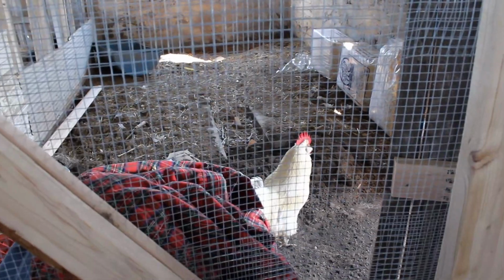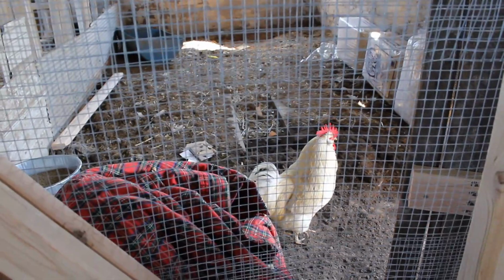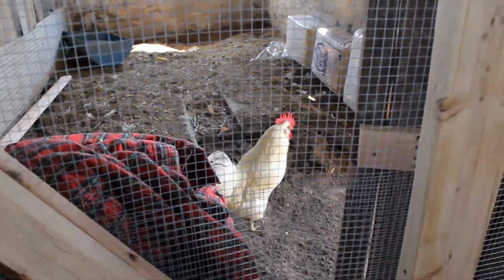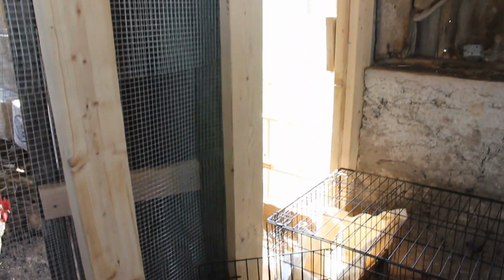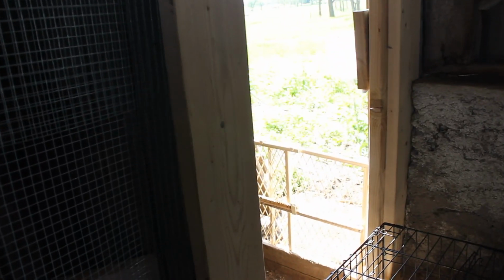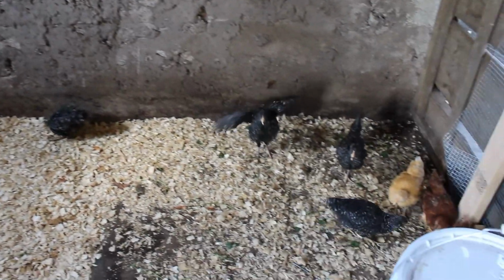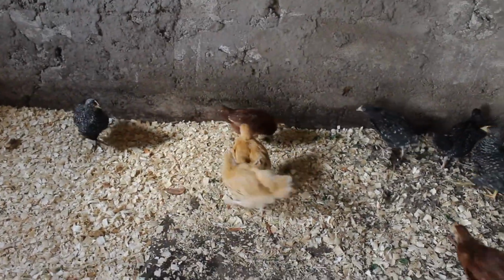This guy comes and goes as he pleases now. Showing off now? Oh, he's so pretty. Look at him. We love him. But today I chose to keep the main door open and just have this kind of blocking them in. Got another gate just as a backup. We've all been outside all day, so we're just keeping an eye on them. Probably close it up more later so no predators come. Oh, look at them.